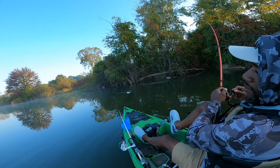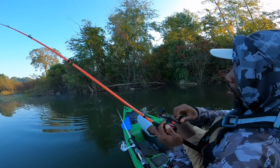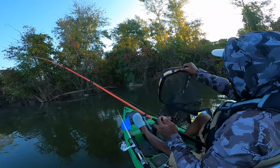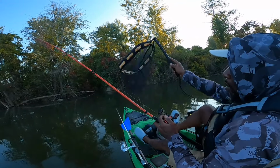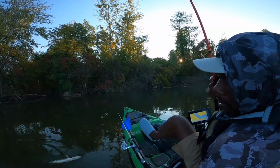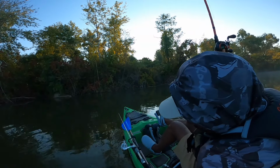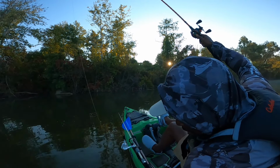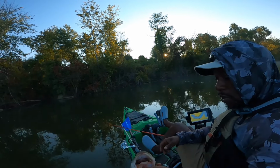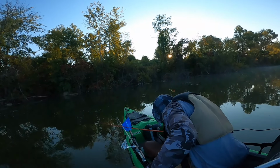Right on shore. That was sitting right on shore. Still warm here, guys. Got some warm temperatures. First one of the day, not too bad. Kind of snagged them, like.